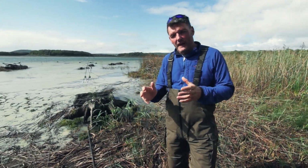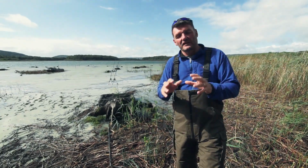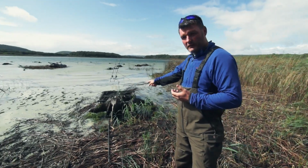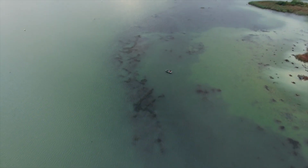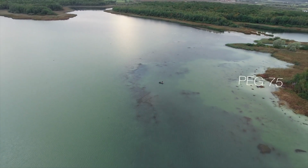So we're in peg 75 now, and I'd just like to have a look and show you what this peg is like and just how complex this style of fishing can be. So for a start, just have a look down here, just behind me, a cut-off tree stump. Now, this is a man-made reservoir. It was made about 40 years ago, and it used to be a big forest in the area.